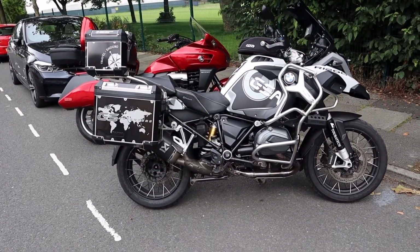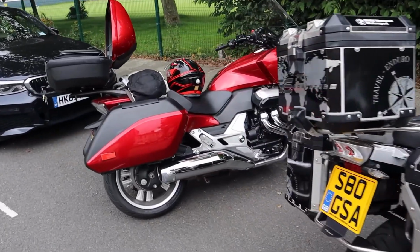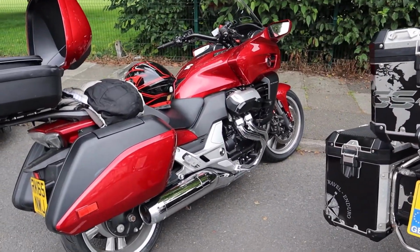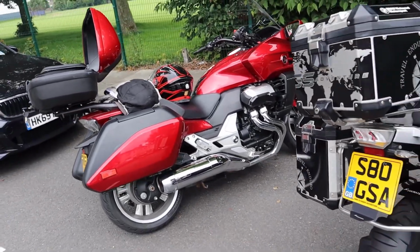Today we're off to the Isle of Man. Now I've come to Liverpool to pick one of the lads up. So we've packed the bikes up as you can see. We're all ready to go. We're going to go down the pierhead, pick up the Steam Packet ferry. We should be there about 2 o'clock. Let's go.